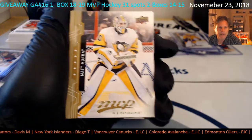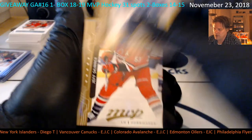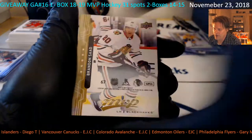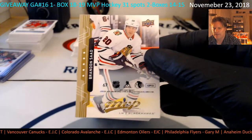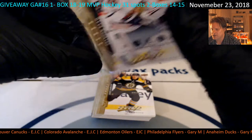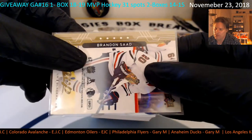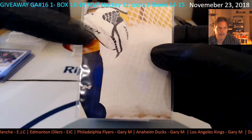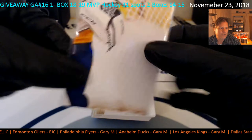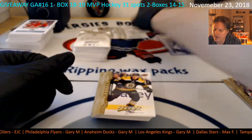Good luck, everybody. Giveaway number 16. Let's see what we can give away to you here. Oh, here's card number 67 of the puzzle piece cards with Chicago Blackhawks, Brandon Saad. And that looks like a goalie. So Chicago, that's Brad C. There you go.